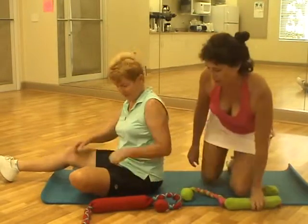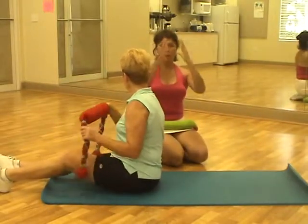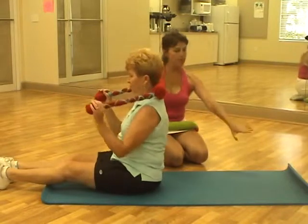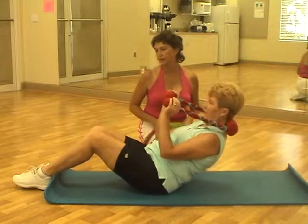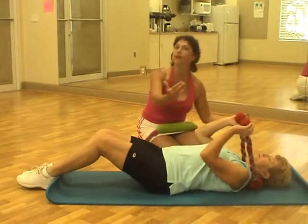So let's start. The first thing that I like to do with the RollerSizeR is I put it in 9 places. Donna, put it behind your neck, and you're going to go on down. And have your knees bent and go all the way down and relax. And this is the RollerSizeR point 1, right behind the neck.